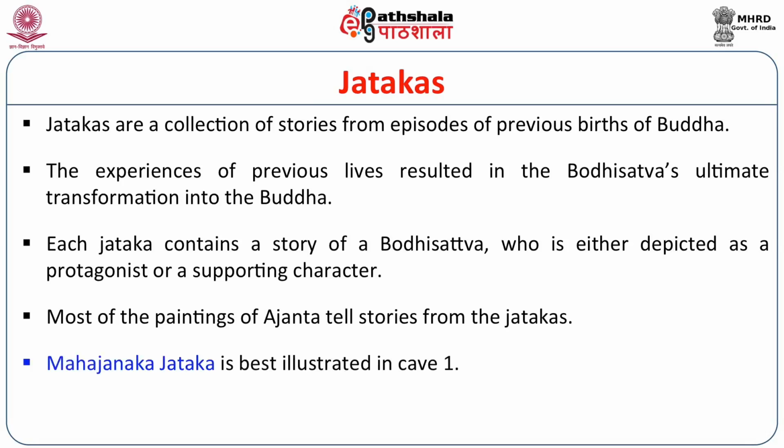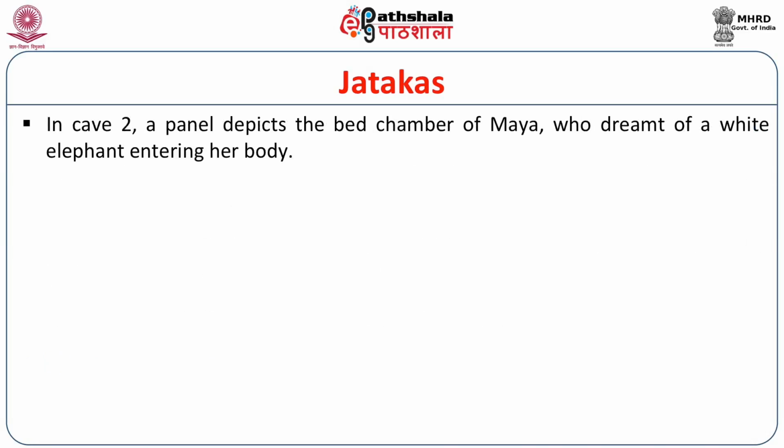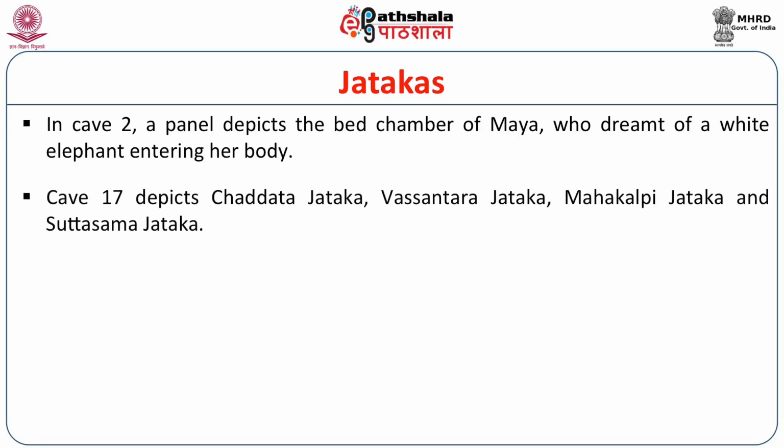Mahajanaka Jataka is best illustrated in Cave 1. In Cave 2, a panel depicts the bedchamber of Maya, the mother of Gautama Siddhartha, who became the Buddha, who dreamt of a white elephant entering her body. Cave 17 also depicts the Chaddanta Jataka, Vessantara Jataka, Mahakapi Jataka, and the Sutasoma Jataka.